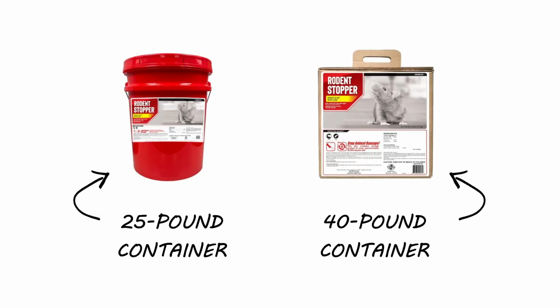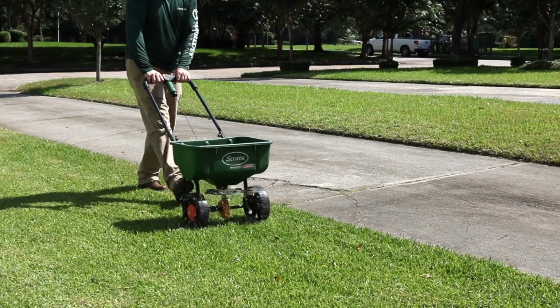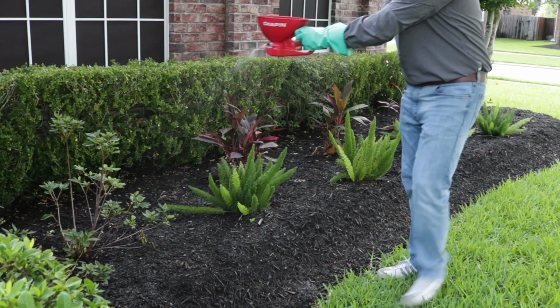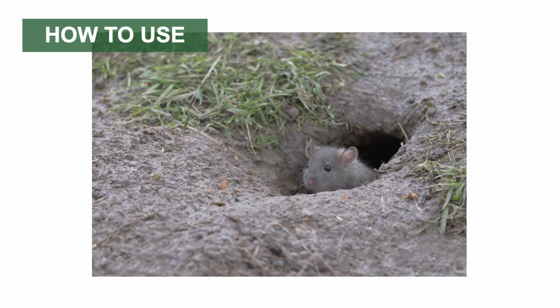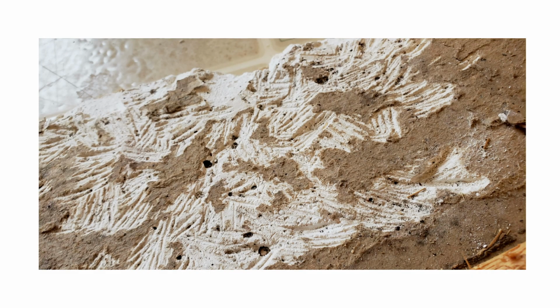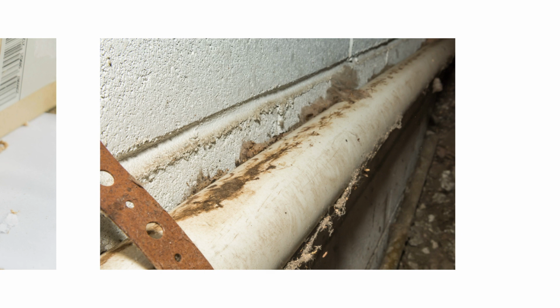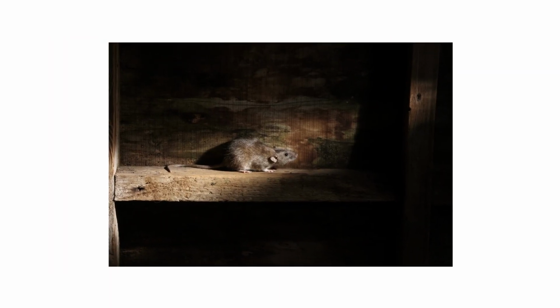If you get this product in its larger available quantities, like the 25 or 40 pound containers, you may need to apply using a push spreader or a handheld spreader. Before you apply Rodent Stopper, identify the areas on your property that you want to protect. Look for rodent droppings, scratch or gnaw marks, signs of nesting, and grease marks on walls. Dark, oily grease marks along walls or fences indicate where rodents travel.